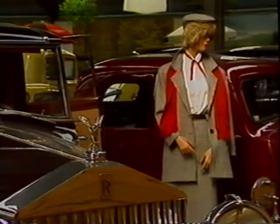On loan from a Hong Kong customer is this 1938 Rolls-Royce Wraith, one of only two ever built.